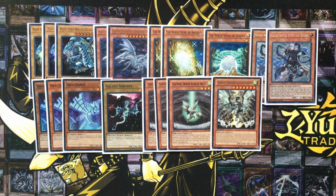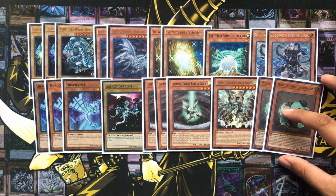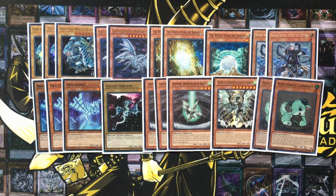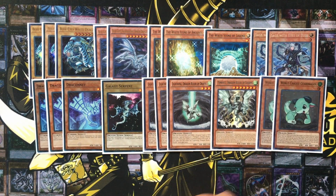Yeah, speaking of which, I forgot to put it down. I do run 2 copies of World Chalice Guardragon. You can banish it from your graveyard and special summon any normal monster from your graveyard. And then, what else does the Tempest or the Dragon Ruler do? You could discard this card and 1 Wind monster, and then you can search your deck for any Dragon-type monster from your deck to your hand.